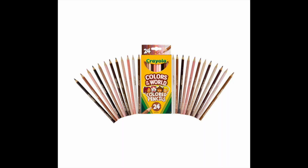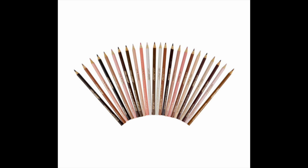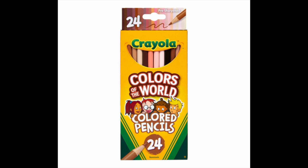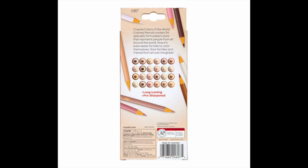It can be really tricky to find pencils that give you a good range of skin tone colors. And to be completely honest, one of my favorite sets is by Crayola. These Colors of the World colored pencils might be basic student grade pencils, but the range of colors is so good for coloring skin tones. They're a harder pencil, so they're not as good for blending and for layering, but for even just a base coat that you then add other color on top of, they're just such a really great set of pencils.